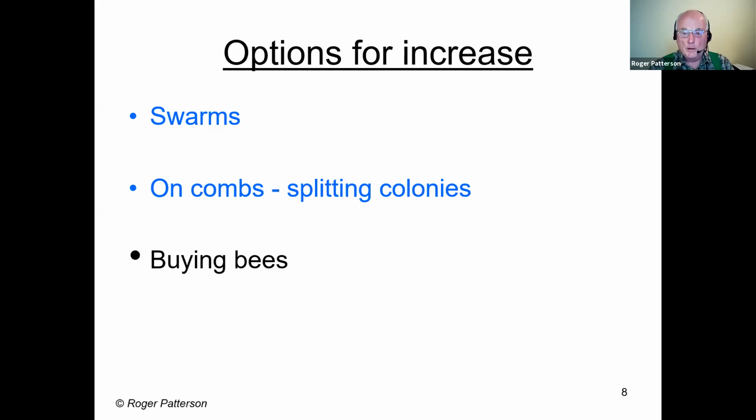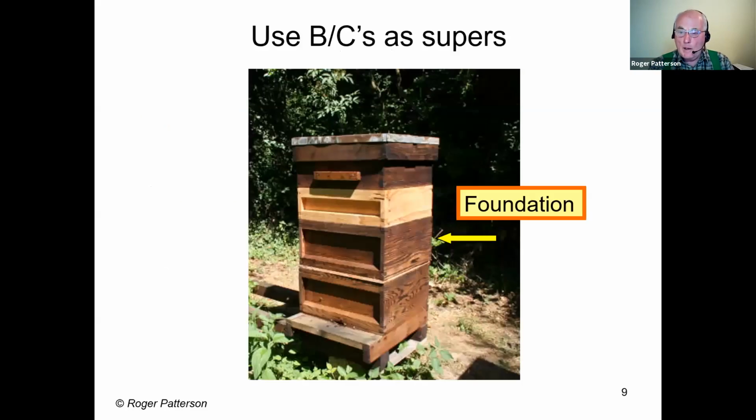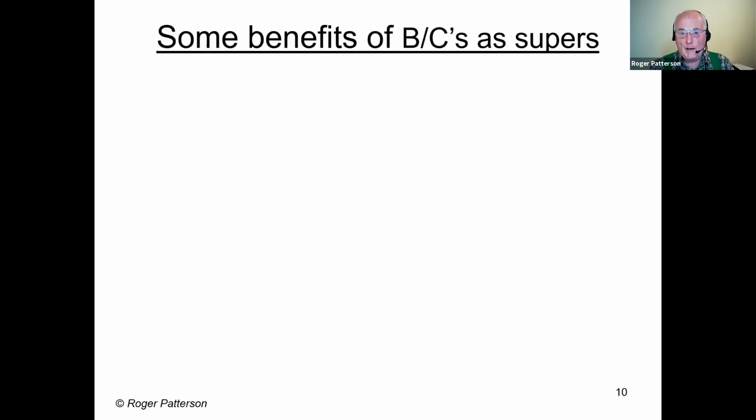Anyway, I'd avoid buying bees, because it's fun producing your own. You know what they are. If you can produce your own queens to go with them, it really adds to the enjoyment of the craft, in my opinion. It's well known that I like to get brood combs drawn out above the excluder in a brood box used as a super of that.